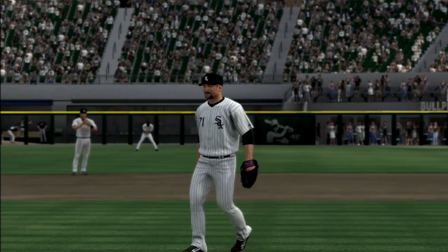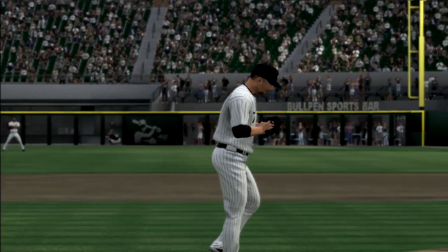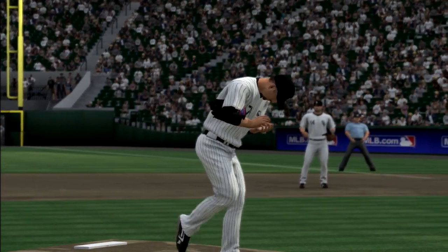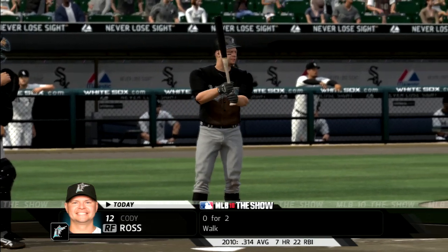And this is a big inning here. You're down only 1 with the heart of the order coming up next time you get in, so that's a good first step. Cody Ross will be the batter. 0 for 2 with a walk thus far.